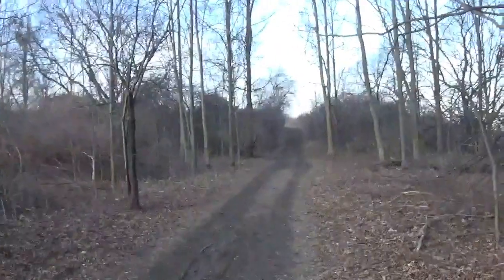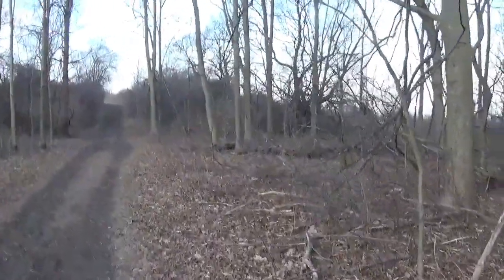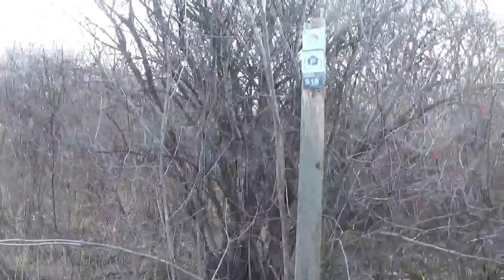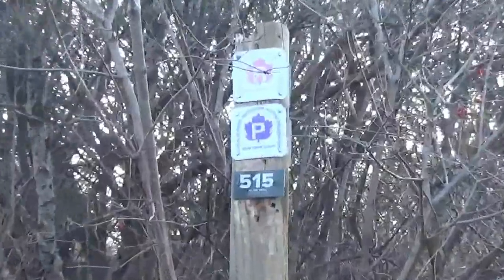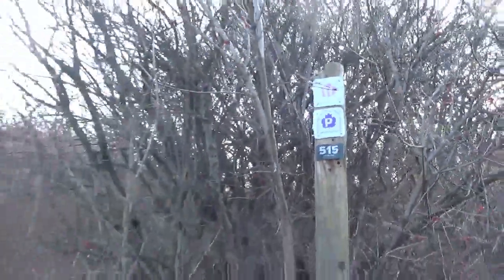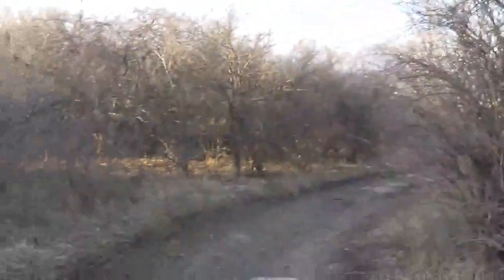Oh, this might be a good view coming up here, though. I was going to show the signpost because there really wasn't much at it. And I went a little further, so we're going to show you. Mile marker 515, Deer Run Trail and Overlook Trail. As you can see, there wasn't much to look at. It's all overgrown brush. So I'm like, nah.